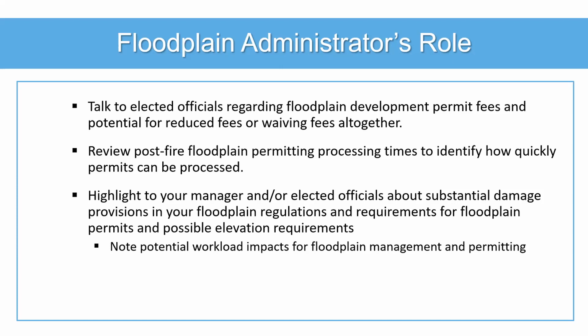And they can provide one map to specify the whole area they're going to do it for and apply the permit to multiple properties potentially. So for debris cleanup, there are some fast track options. Waiving fees is something you can talk about with your elected officials. And just make sure that you're also doing some self-care in terms of documenting the hours, tracking how much work this is taking, communicating that to your manager, et cetera, and letting them know how much work it is.